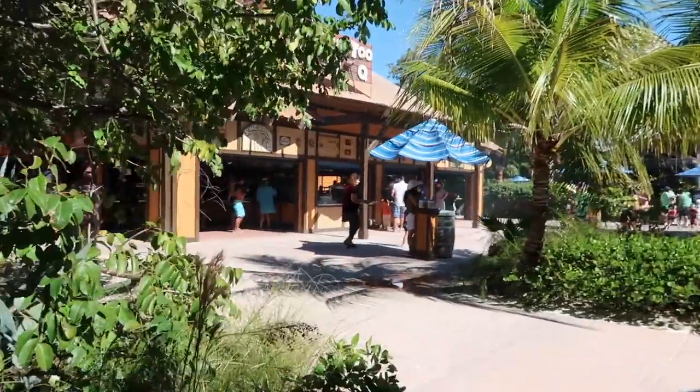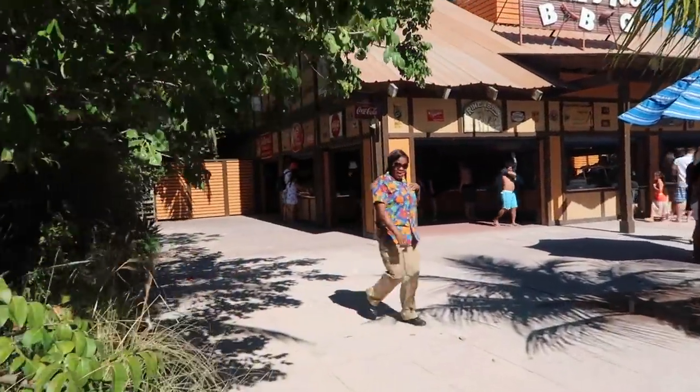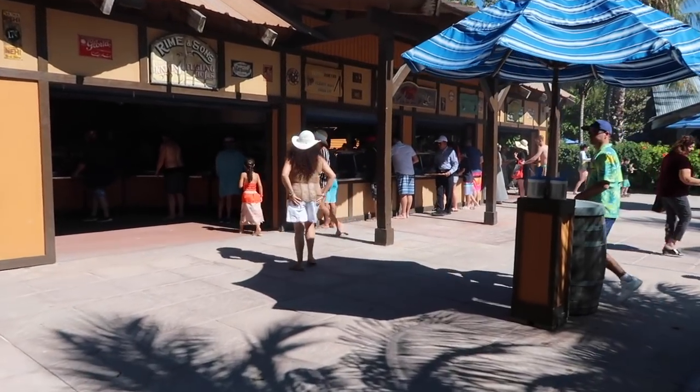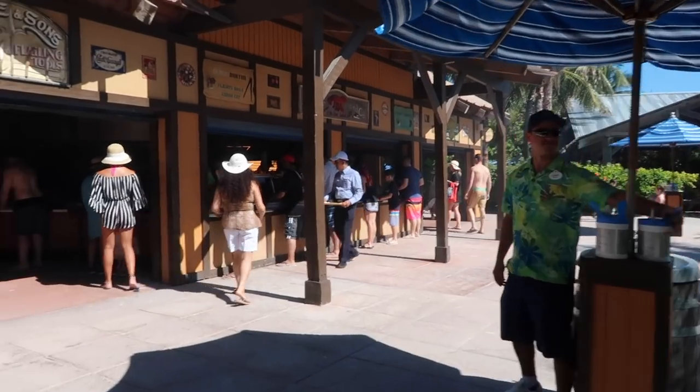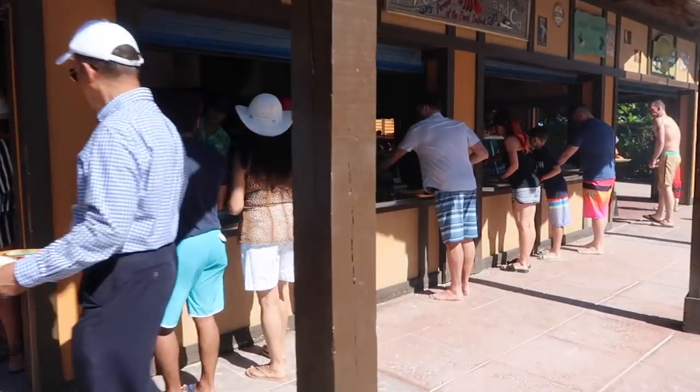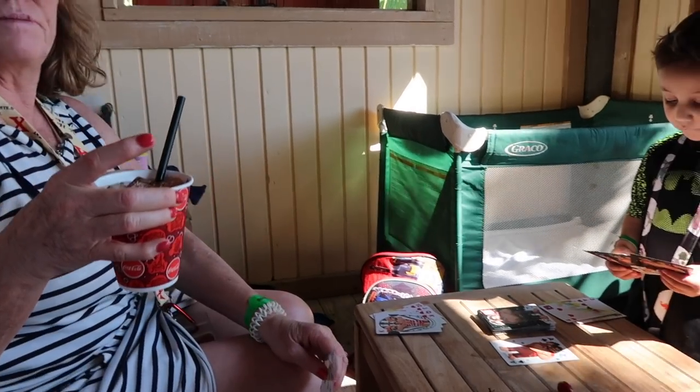So here is the cabana entrance. Here is the food. Getting a bunch of food for my fam bam. And we're in a really easy spot, luckily. So let's get some food. What'd you get? I got Captain's Mai Tai. Yum. Yes, I got you the corn. That's corn for you. Okay. Yes. Bon voyage.